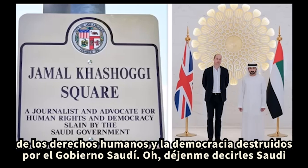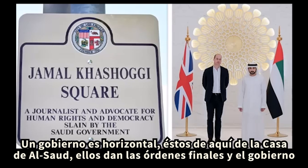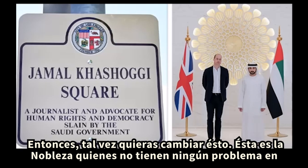Well, let me tell you, Saudi Arabia does not have a government. This is the government. It's a vertical rule by the monarchy, by the pharaohs. A government, you know, is a horizontal rule. These ones here of the House of Al Saud, they give the final orders, and a government is a horizontal rule of a republican democracy. There are many people in a horizontal rule and in a government ruling together and talking, whereas this is an absolute monarchy, it's a vertical rule. So maybe you want to change this.